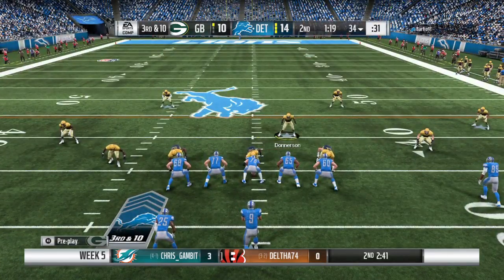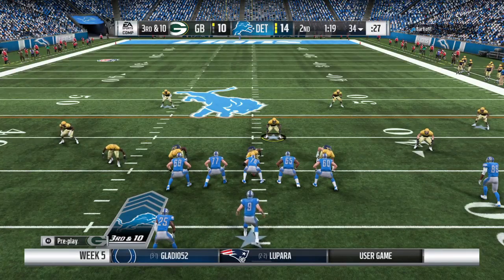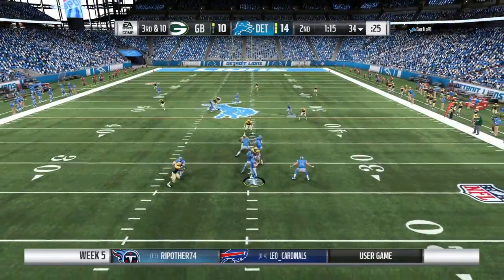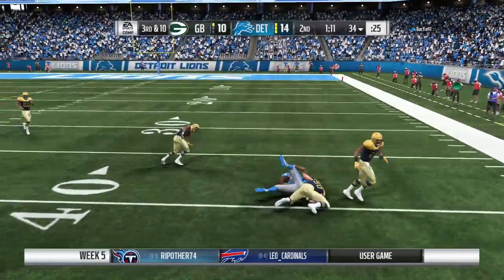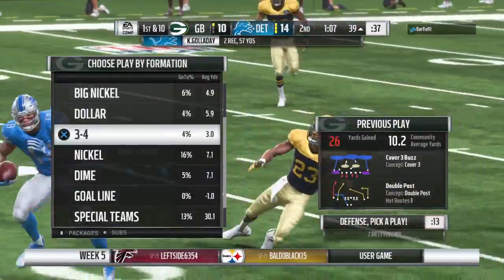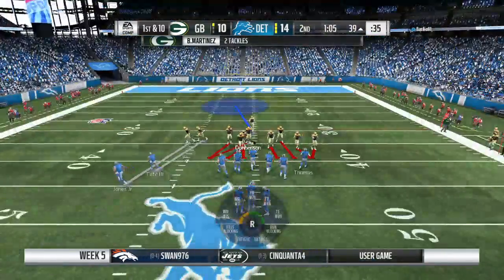Set. Check. 3 down. A shotgun snap for Stafford. To the right and complete to Golladay. And he's taken down, but not before he gets this into enemy territory across the 40. A gain of 26 on the third down conversion.